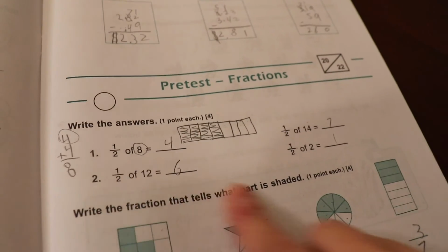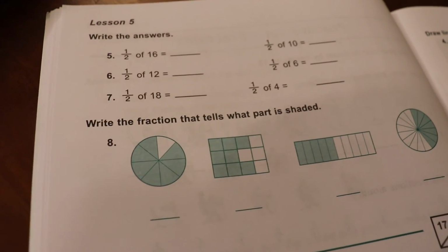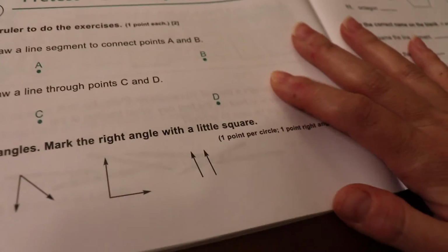He did really good on these. Got some more fraction work here. And then a pretest for some geometry type stuff that he'll be doing.